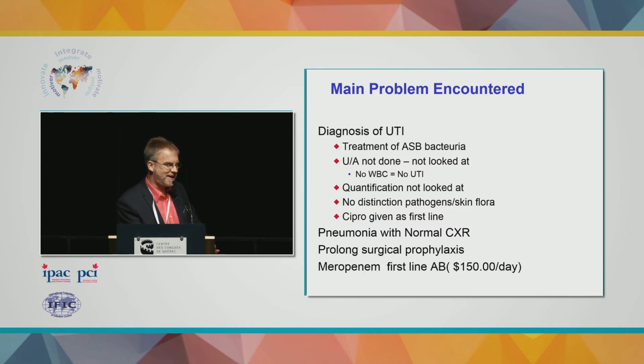Cipro. Well, which is the antibiotic most associated with C. diff? Quinolones. Pneumonia being treated with normal chest x-ray, and surgical prophylaxis that went on and on for up to a week. And finally, meropenem was often used as a first-line antibiotic.